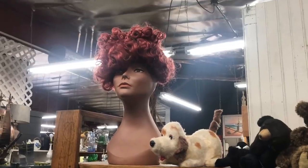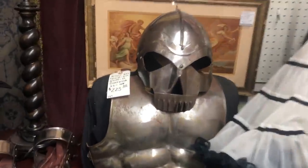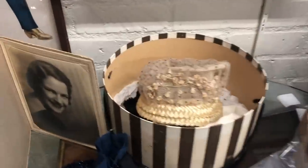You just have the wildest thing here, like wig dolls, I love that. And this, like, why do we need that? We need it though. And I also need this hat.